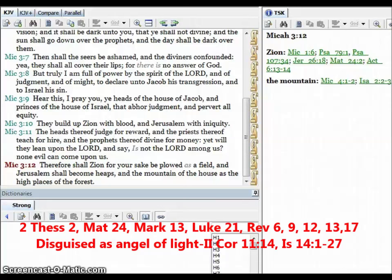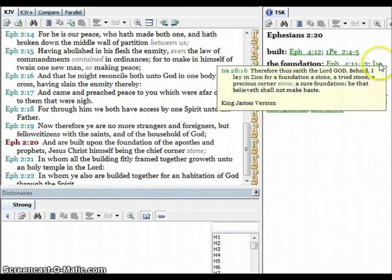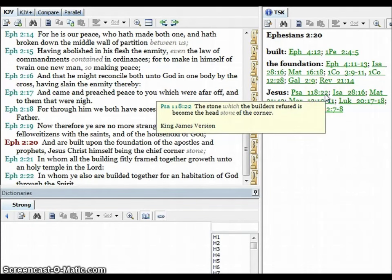But not to digress here, popping over to the New Testament, we have Ephesians 2:20, and are built upon the foundation of the apostles and prophets, Jesus Christ himself being the chief cornerstone. And we can look at the side task, Isaiah 28:16. Therefore thus saith the Lord God, behold, I lay in Zion for a foundation, a stone, a tried stone, a precious cornerstone, a sure foundation. He that believeth shall not make haste. We also have Psalms 118, verse 22. The stone which the builders refused is become the headstone of the corner.